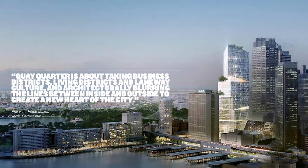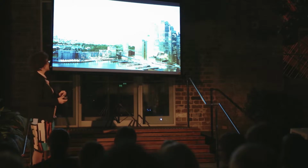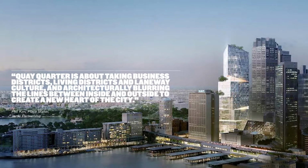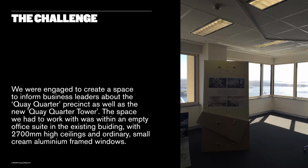And so really, I guess this quote from Phil Kim sums up what AMP are trying to do. So Key Quarter is about taking business districts, living districts and laneway culture and architecture, blurring the lines between inside and outside to create a new heart of the city. And that's a visual there of the winning 3XN design for the 50 Bridge Street site.